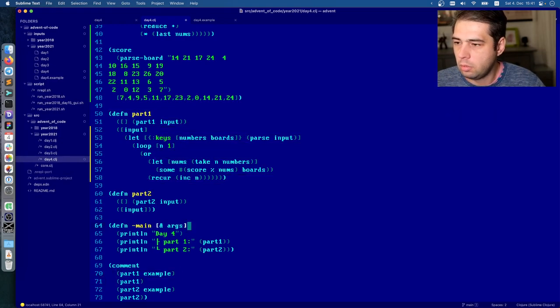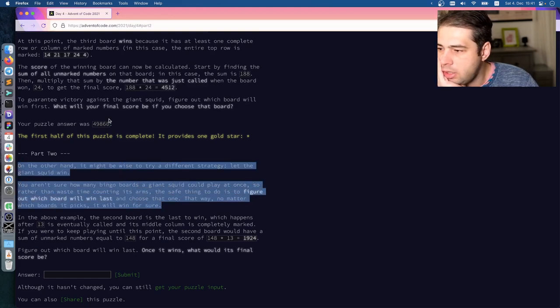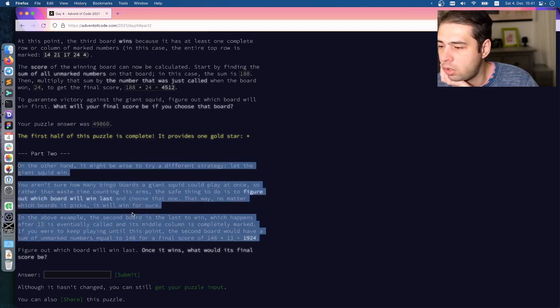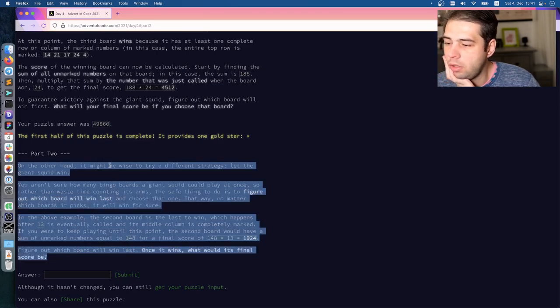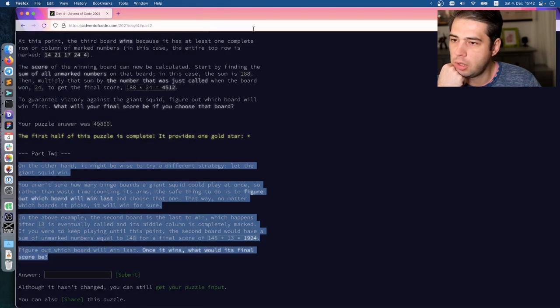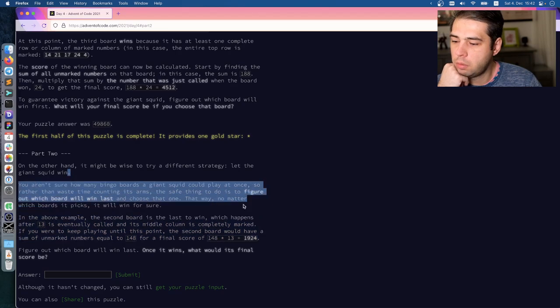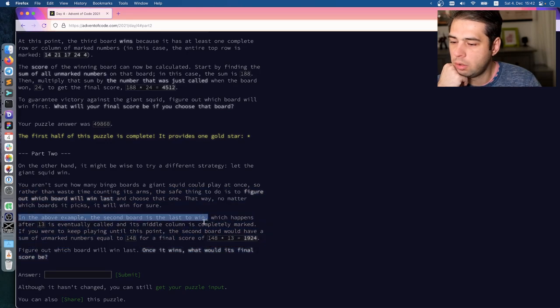Part two. Okay, so this was interesting, let's say. Yeah, let's move to part two. On the other hand, it might be wise to try a different sort of let the giant squid win. You aren't sure how many bingo boards a giant squid could play at once, so rather than waste time counting its arms, the safe thing to do is to figure out which board will win last and choose that one. That way, no matter which boards it picks, it will win for sure.